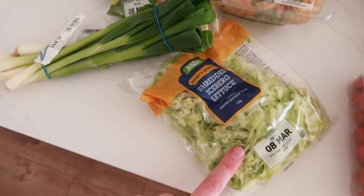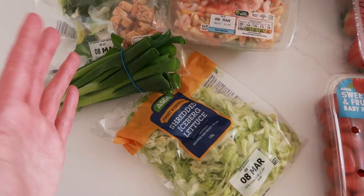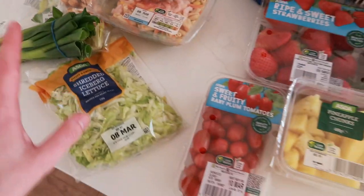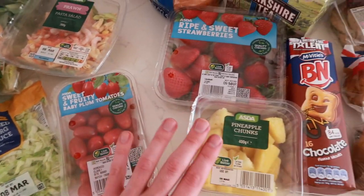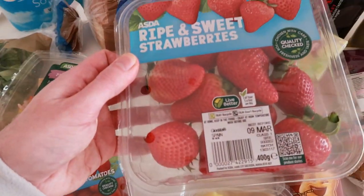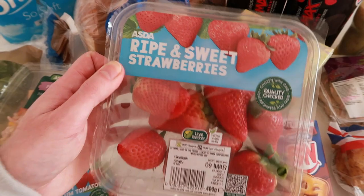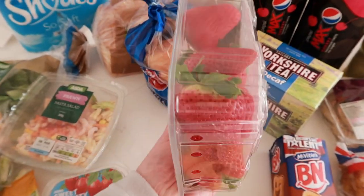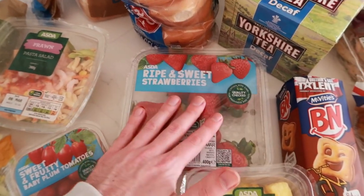And then I just picked up some shredded iceberg lettuce and some spring onions, because obviously you can't not have those in your fridge, just to add to your salad. Of course some baby plum tomatoes as well, and then some pineapples and these gigantic strawberries. I absolutely love giant strawberries, so I really hope they are very nice and fresh and not really hard. Hope they're nice and juicy, but really looking forward to opening them.